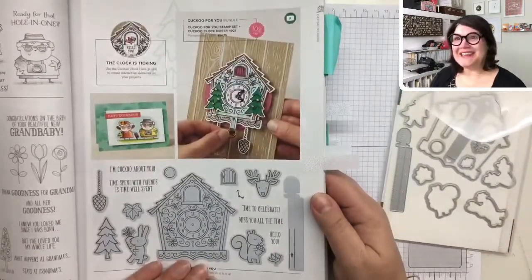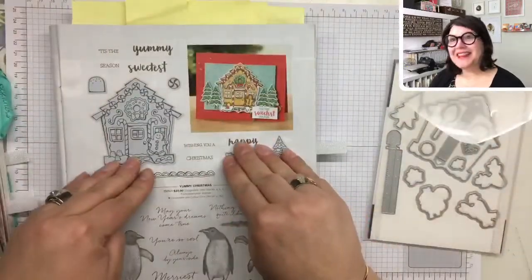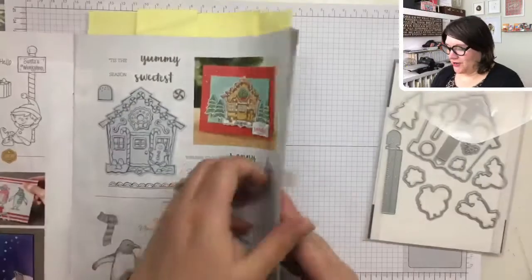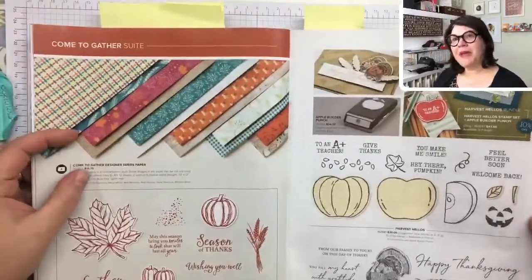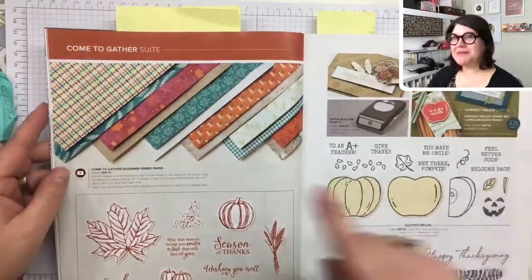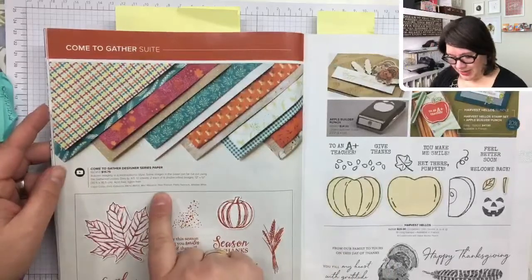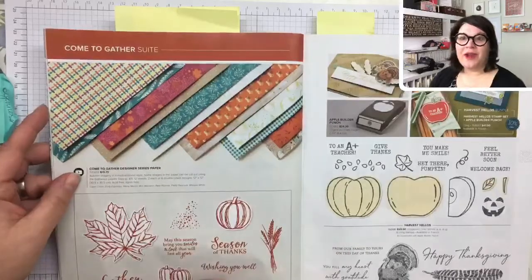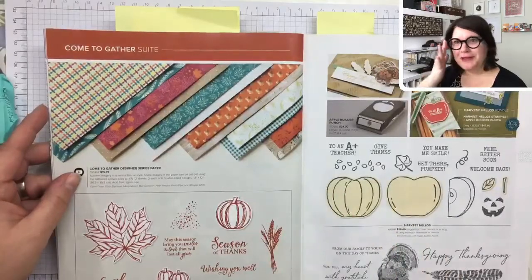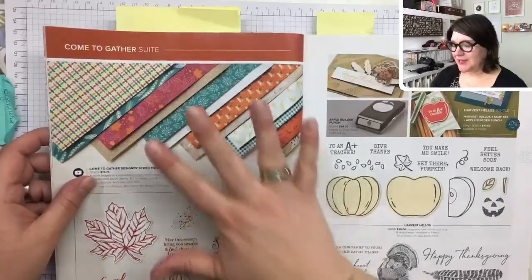So this is a neat kind of set, and it's so fun that these images match with the dies that go with this set. So that's featured tonight. We are going to pair up with the Gather Together Designer Series paper. I know, odd, I'm telling you, but it works. So here it is on page 48 of the holiday catalog. And you know, it is very browns, earthy tones, but it kind of goes with the little gingerbreads. Little gingerbread man, right? So I'll show you how that works.